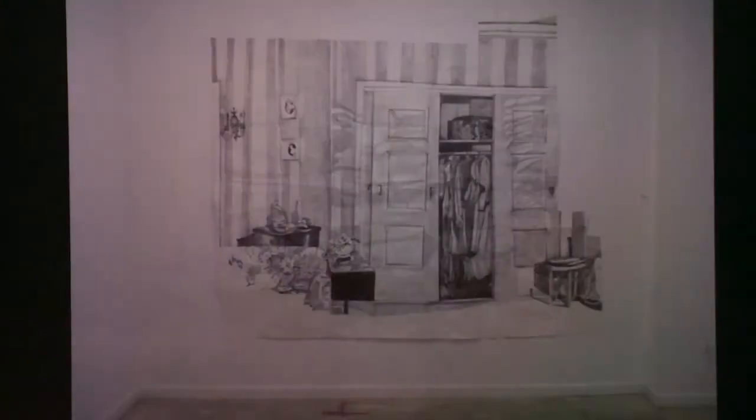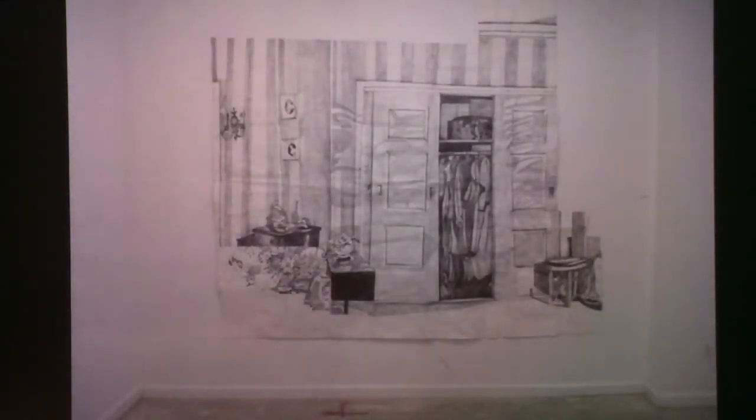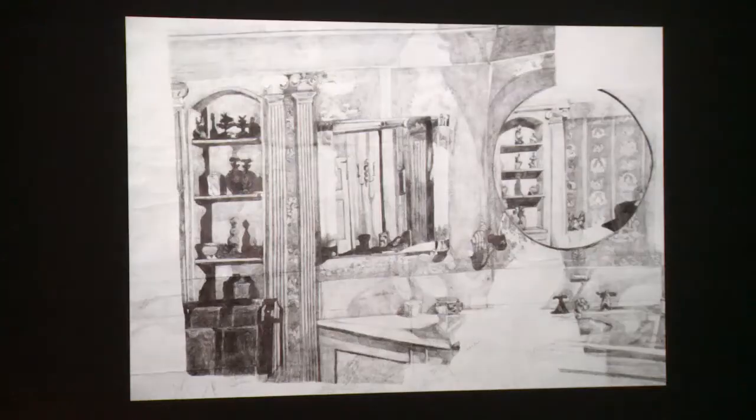Okay. So I had this closet because, when you're working from a movie, it's not just one shot. I'm taking a whole bunch of different shots from all over the film and I bring them back together to try to recreate a sense of wholeness. I first started the drawing with this open closet shot. And I ended up not really liking it because it just didn't work.